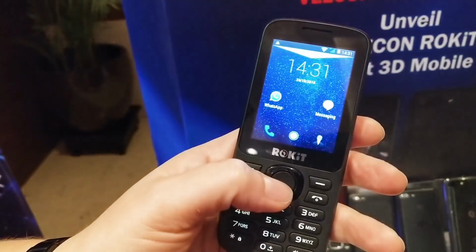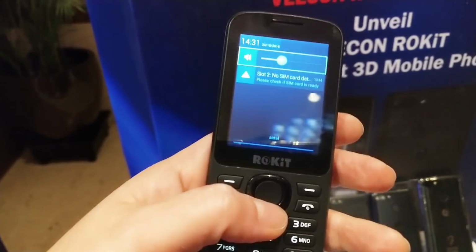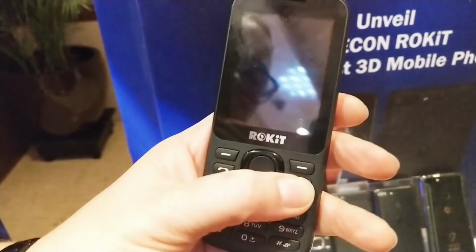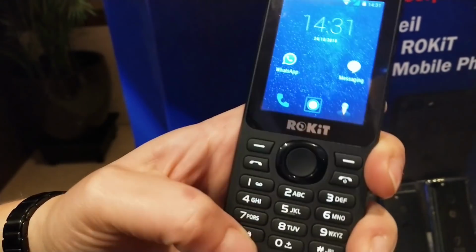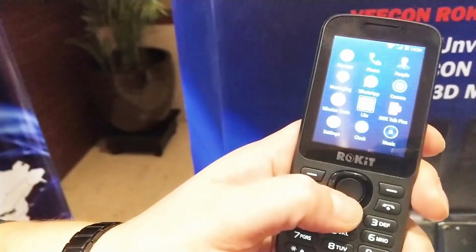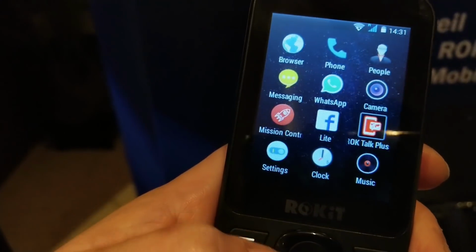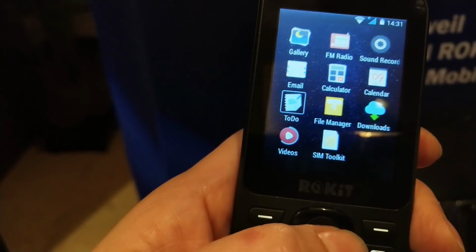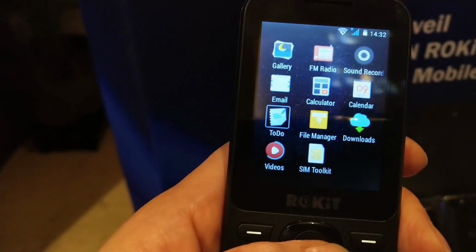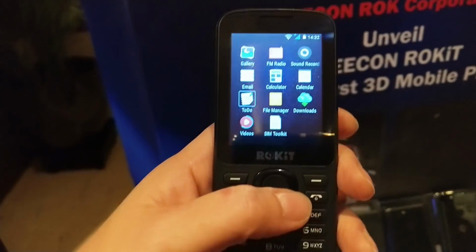So on the top you can see the notification bar is similar, even the format like on the full Android OS, and then you can operate that one. And if we go to the menu, you can see Facebook Lite is already there. We have our RokTalk Plus application and the mission control as well. Downloads, SIM toolkit, calculator, email. It also has the same 2 megapixel camera. Yes. And 1000 milliampere. Yes, yes.